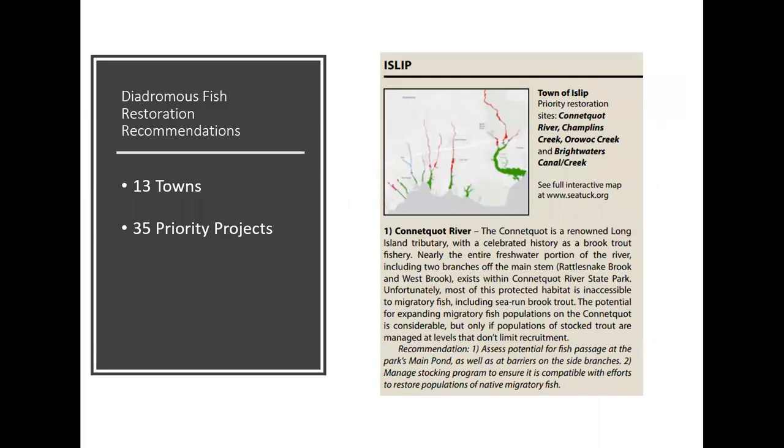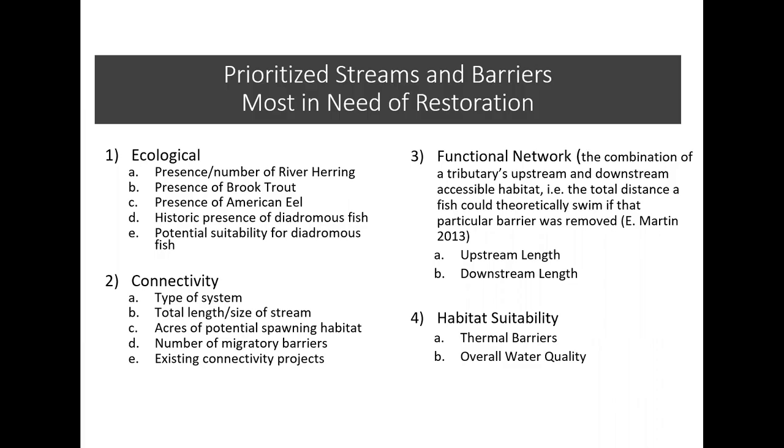Some other things to note here. Just going back one second. Sorry, thank you. So some other things to note here is that confirmed presence of river herring was given the most weight in this analysis. Also, if it was a first barrier on a stream, so basically the first barrier to the tidal connection, that was also given preference in this analysis. And then some other factors that were considered when making recommendations included the size of the dam, the historic nature of the dam, the community resource value, and how feasible of a project it would be to restore that barrier or restore connectivity. Next, please.